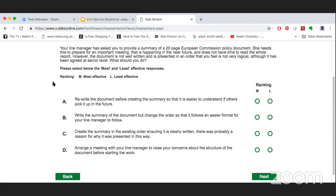So the next option is create the summary in the existing order, ensuring it is clearly written. There was probably a reason why it was presented in this way. If you compare B to A, you'll see that B is probably more effective than A. So B wouldn't be the least effective option. If you compare B and C together, C follows the order in which the document has been set. It says create the summary in the existing order, ensure it is clearly written so that it would make sense to the manager, and there was probably a reason why it was presented in this way. So you think, actually, C is more effective than B and definitely more effective than A.